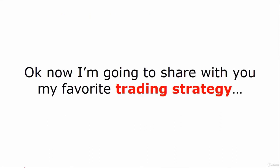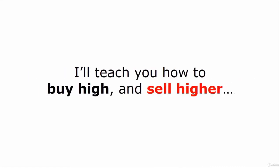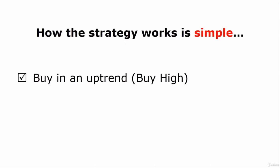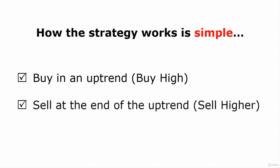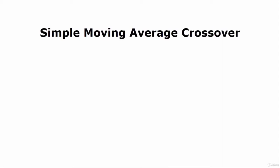Okay, now I'm going to share with you my favorite trading strategy that you can use to easily determine stock market trends. I'll teach you how to buy high and sell higher. How this strategy works is simple. We'll buy a stock when it's in an uptrend, and we'll consider selling it at the end of the uptrend. So, how can we determine the market trends? In order to determine market trends, you can use the simple moving average crossover strategy. A moving average is a trend-following indicator, and it's created based on past prices.